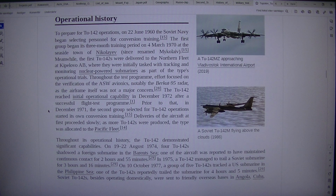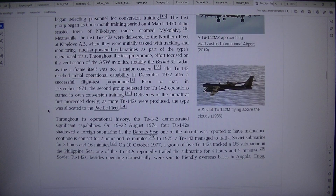Deliveries of the aircraft at first proceeded slowly, as more Tu-142s were produced. The type was allocated to the Pacific Fleet. Throughout its operational history, the Tu-142 demonstrated significant capabilities.